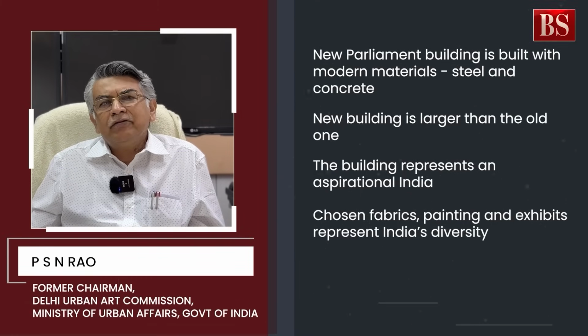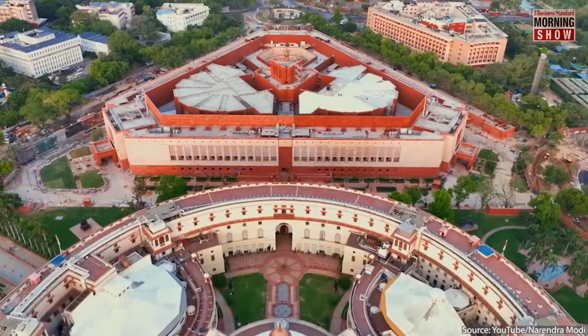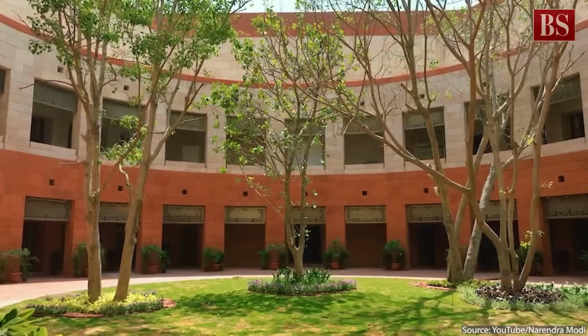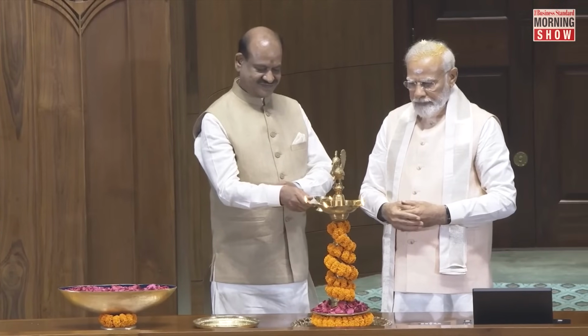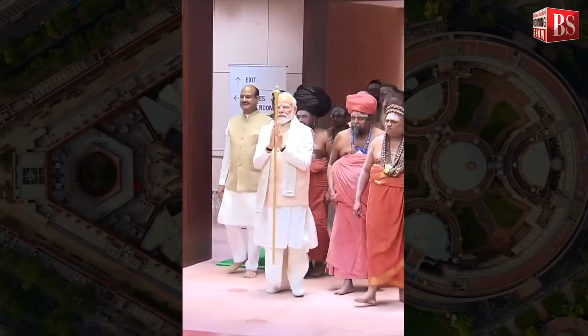They represent various parts of India. They represent the diversity of Indian culture. And the winds of change sweeping over central Delhi are not without their share of criticism as well. Critics called it a vanity project, and at least 19 political parties boycotted the inauguration ceremony of the new building. The criticism was it should have been inaugurated by the President of India and not the Prime Minister.